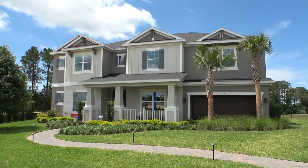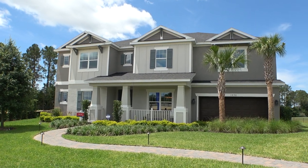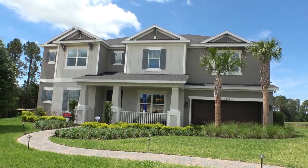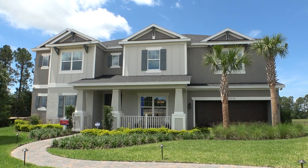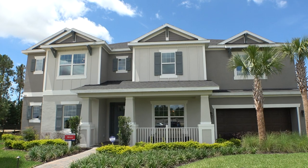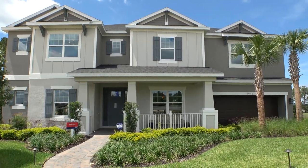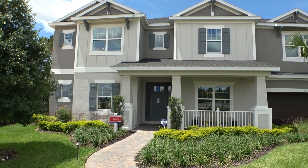Right now I'm over at Lakeside from Taylor Morrison, and this is in Apopka. So let's go inside and check out this huge home. It's really nice looking on the exterior. And I'm sure that the interior has plenty of upgrades right now, so just keep that in mind when you're looking at it. It's not going to come standard how you see it.